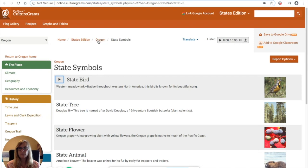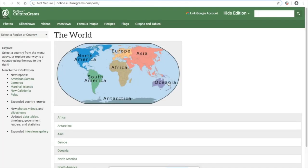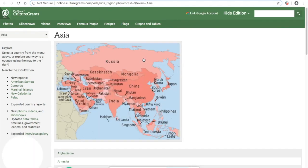Let's use those breadcrumbs to go back to Culturegrams home. We've been exploring States Edition. You can also look at Canadian provinces. We're going to open next Kids Edition. This is where we can find similar reports on over 200 countries around the world. It works just like the States edition. You can click anywhere on the map. You can click in the alphabetical listing of continents to narrow your search, or you can go directly to the tabs at the top. Let's start in China.